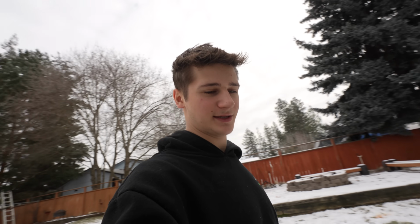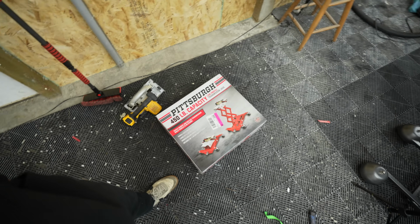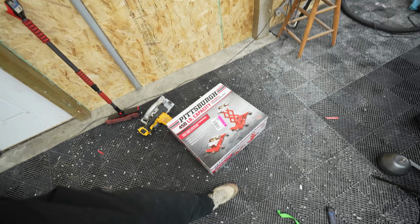I had to go to Harbor Freight this morning and pick up a transmission jack because we're gonna have to disconnect the transmission from the torque tube, and it's kind of a pain by yourself without a transmission jack. So I went to Harbor Freight, got this, 125 bucks. That's what people were using on YouTube, so that's what we're gonna be using on YouTube.